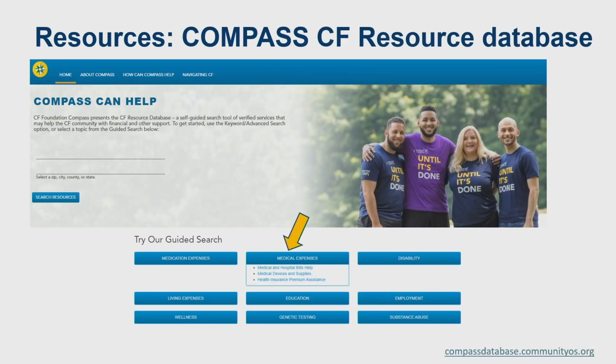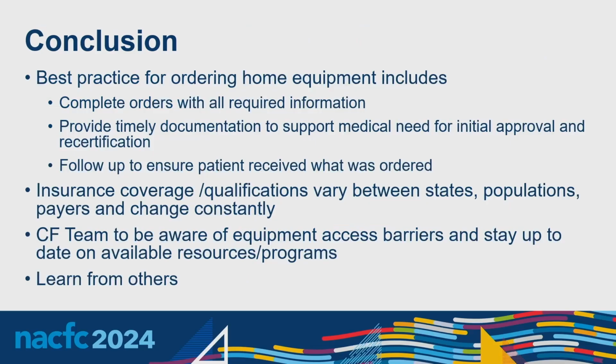I'm not going to steal Compass's thunder. I know they're coming up, but I did want to mention they have a very comprehensive resource database. Mostly what I wanted to point out was under this medical expenses tab, the second button here is related to medical devices and supplies. So you can actually search for medical equipment in their resource database for your area. And we'll let them direct all those questions.